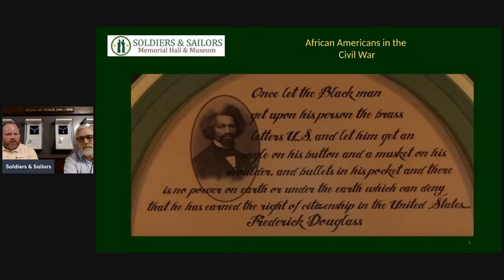So we decided to start with, this is actually a picture from one of our exhibits. Up above the exhibit is this archway, and we had this graphic done. And it's basically a famous quote by Frederick Douglass. Now this is during the war, but before African Americans were allowed to serve. And he was very much a proponent to allowing them to serve in the Union Army. And he has this very famous quote that sums up, I think, a lot of the significance of the war in general and allowing the service of these men.